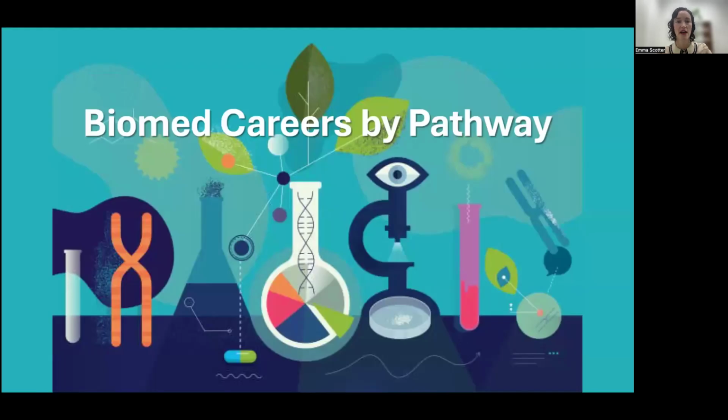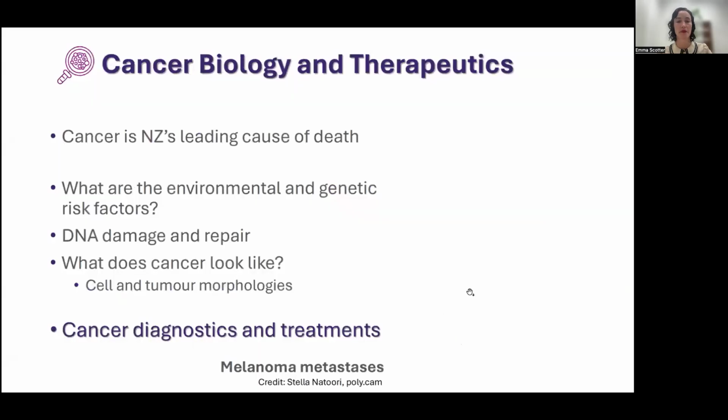So let's have a look at how those careers might play out depending on which biomedical science pathway you've taken. One of the pathways, of course, is cancer biology and therapeutics, where cancer is New Zealand's leading cause of death. This pathway asks questions like, what are the environmental and genetic risk factors for cancer? It looks at DNA damage and repair, and what does cancer look like in a cell? So cell and tumor morphologies, with a view to developing cancer diagnostics and treatments.